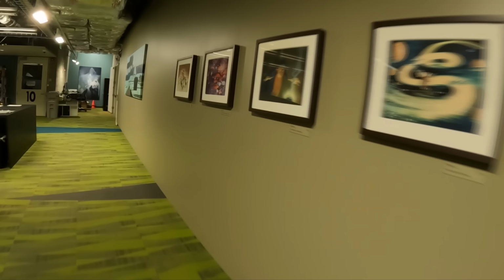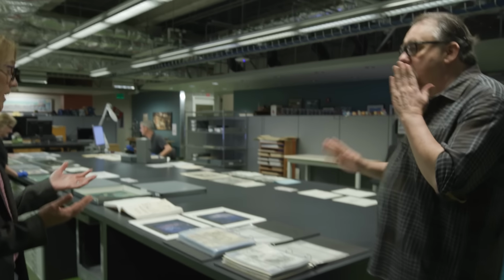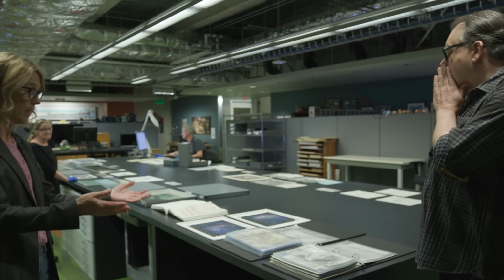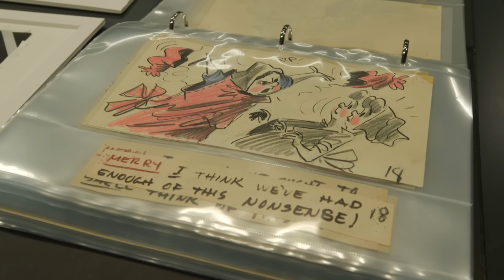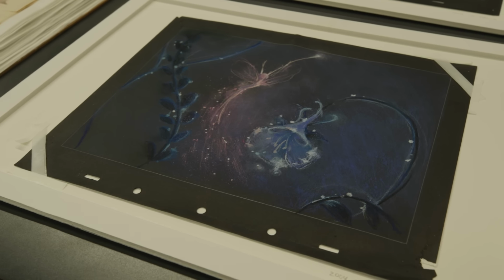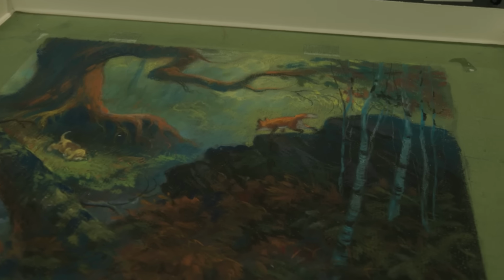Yes, we can. Where do we go? We're going to go this way. We're going into our collections and research area. And what you see here, and Don's going to be very careful not to touch anything, is original artwork that we've pulled so that we can share some of that with you today as we learn about what we do, how we do it, and why we do it. Look at what's on this table. It's breathtaking.